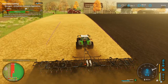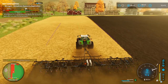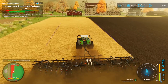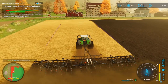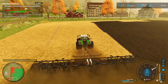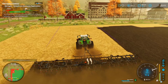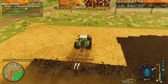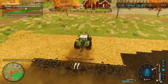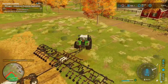So we are rolling along with this the 1st of December. Hopefully next episode we can get finished up with this anhydrous application, get the toolbar brought back. And then we might have to do some monkeying around on the farm, getting a few things put away. We'll also have to, again, go back and feed the cows. They're going to be hungry again, so we'll definitely have to get them fed.